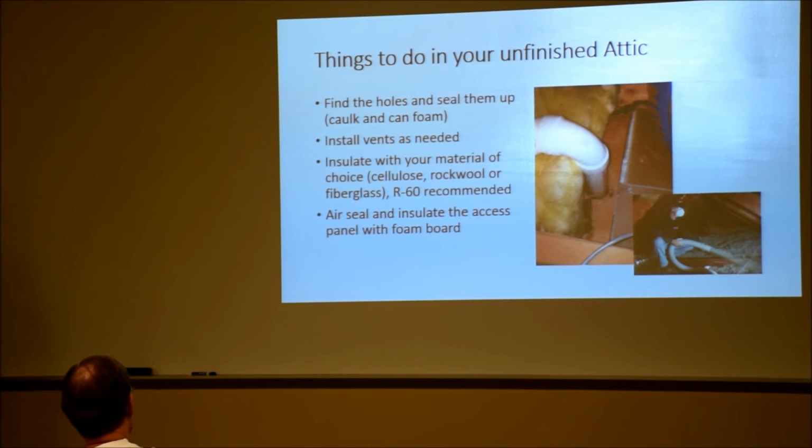More cost effectively, you can go to Cleveland Lumber and buy your materials there and rent the machines. I don't believe they have machines, but their material cost is significantly less than what you find at Home Depot. We recommend an R value of 60 when you're doing an attic.